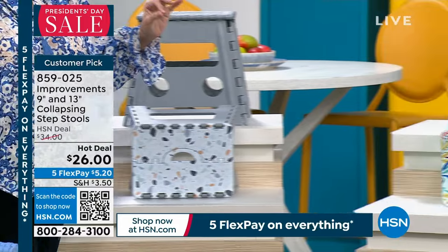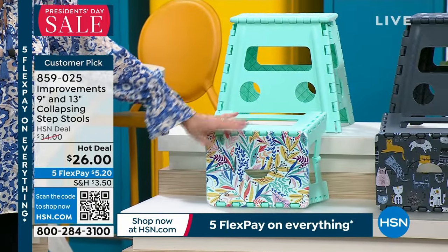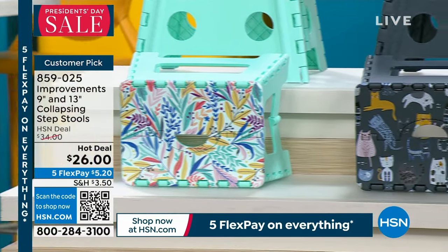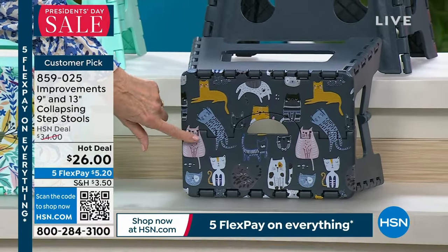Then we've got the leaf multi, which is beautiful in shades of blue and orange and yellow in this kind of a light teal color. Absolutely fabulous. And then last but not least is the cat navy. So we've got the cats. Look how cute these are, these little creatures.